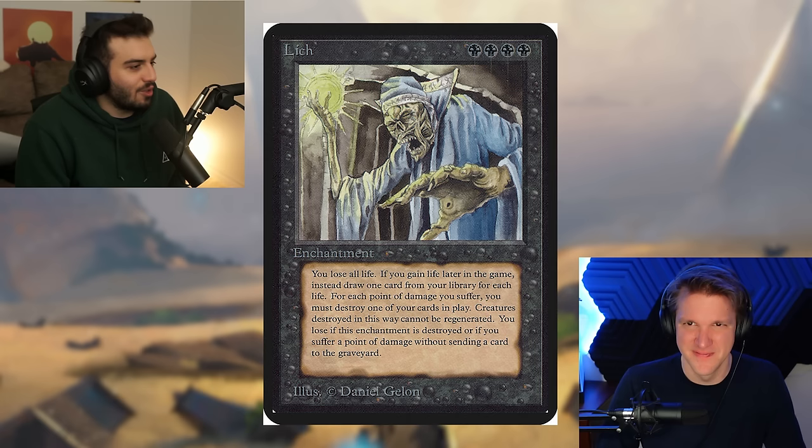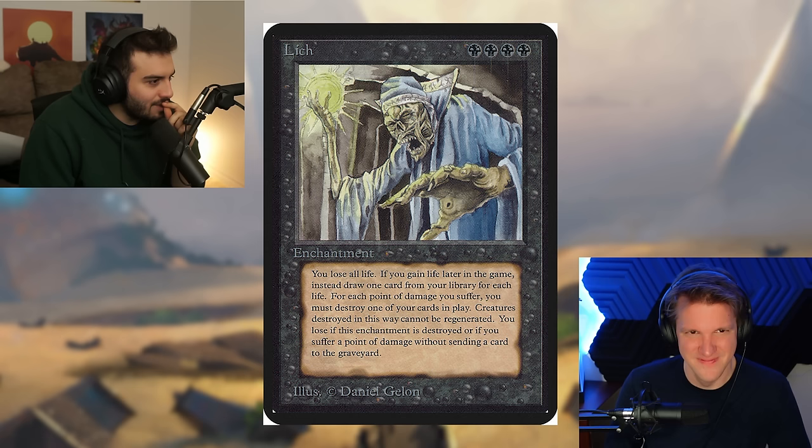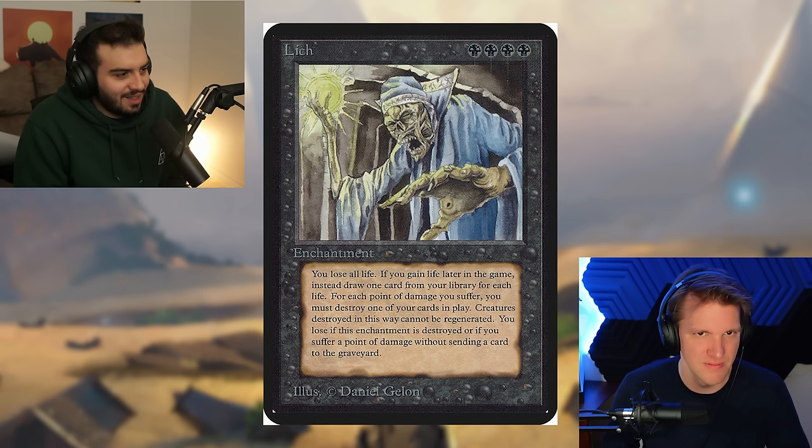For each point of damage you suffer, you must destroy one of your cards in play. Creatures destroyed in this way cannot be regenerated. What the hell does that mean? Good old regenerate used to be a mechanic that was on a number of mostly green creatures and some black creatures, that if they would die, you pay this cost and they don't die. Oh, that sounds really unhealthy.